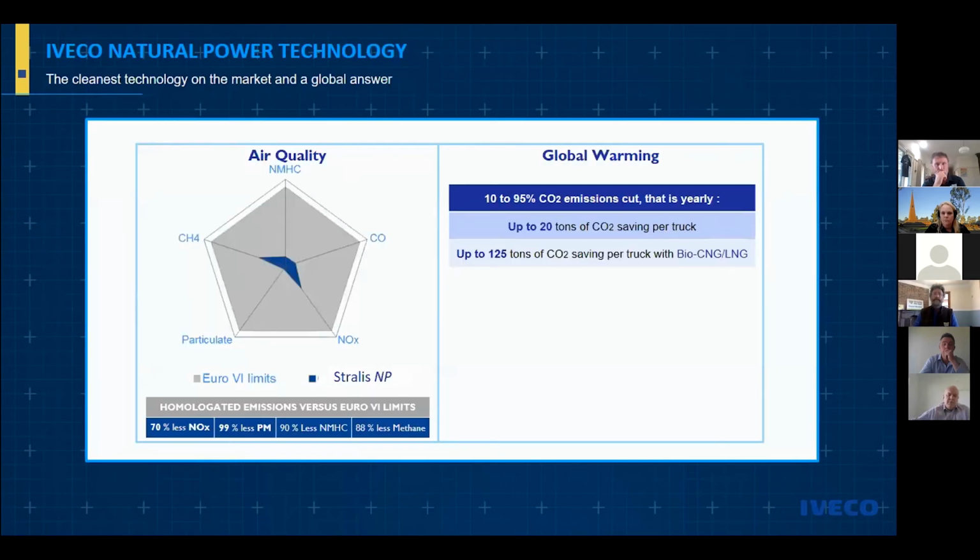And that's just another brief snapshot. You can see Euro 6 emission limits, which is beyond obviously stage 5. So Euro 6 is the outside grey area there, and you can see the Stralis, which is running the natural gas, is that little dark blue in the centre. So it is a long way below, a mile in front of the emission requirement for stage 6. So it's really a future-proof technology. As the standards get tighter over the coming years, natural gas is still a mile in front.